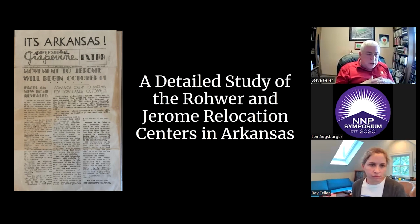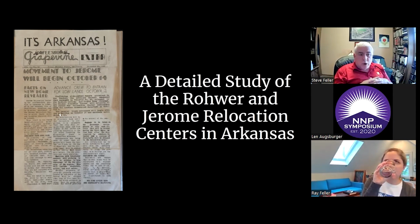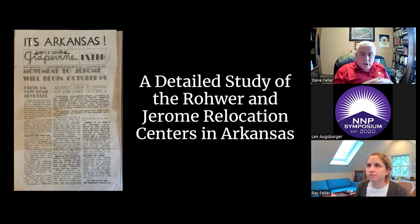So the first thing you can see in this slide is an announcement from an assembly center in California that they now know where they're going from that center. They're going to Jerome, one of the 2 campsites in eastern Arkansas. So they knew they were going to be relocated, and the headline on the paper says, we're going to Jerome.